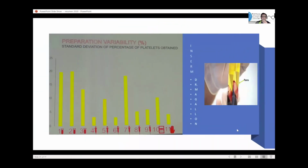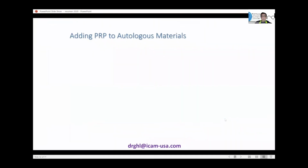And the other study, very interesting for me, is the study presented from INSERM in France by Dr. Magalon. He made a large study. This is only one slide. But at the end of the study, he said that among the 22 different trademarks, there are only 3 that are very safe to work with in the preparation of PRP. And these 3 have the gel. These 3 have the gel. One of these is Selphyl, which you can see in a few minutes.